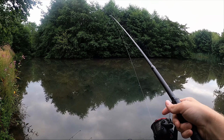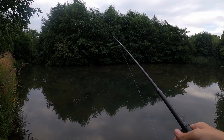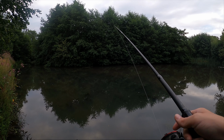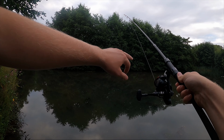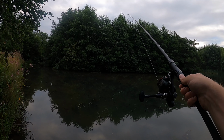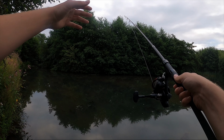Oh, that went down perfect. Well, a massive donk as well. That is the cast. Another thing while you're fishing weedy lakes, as you can see, I've got a lot of weed in close, about probably two thirds out. So I'm keeping the rod tip high, which is keeping the line out of the water.